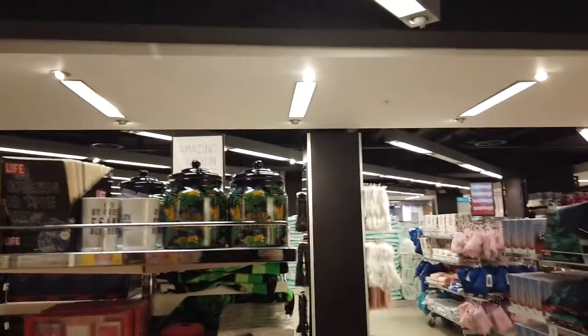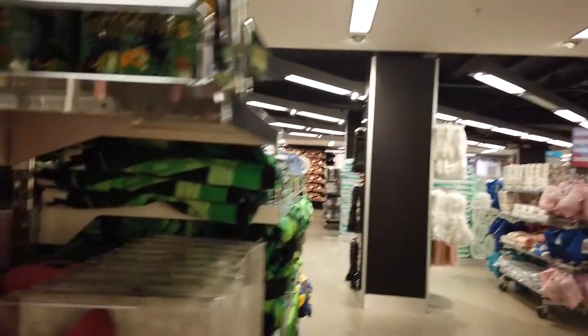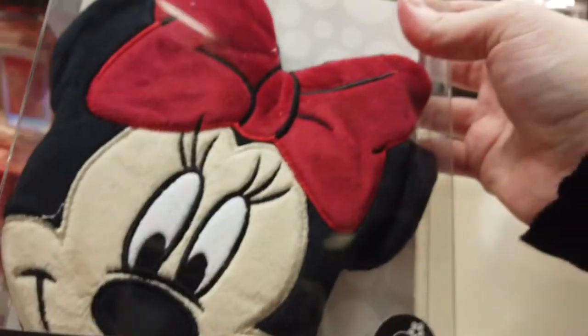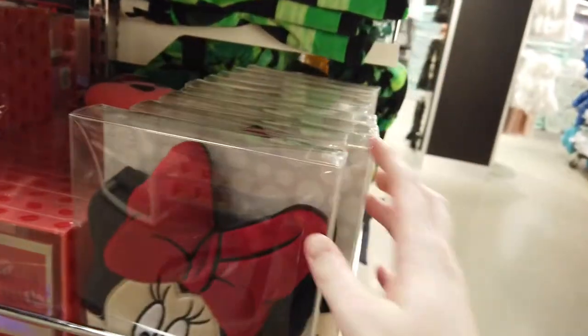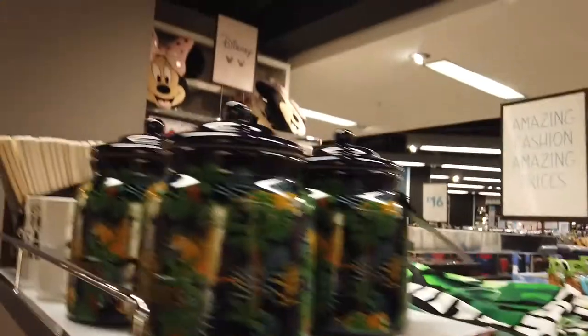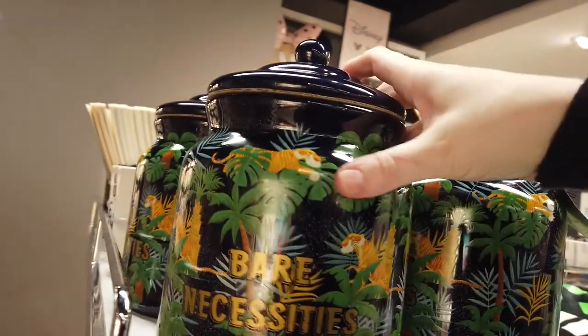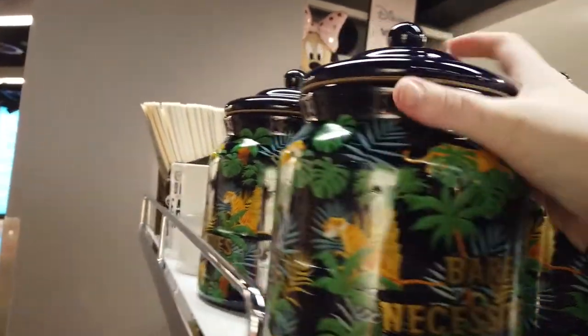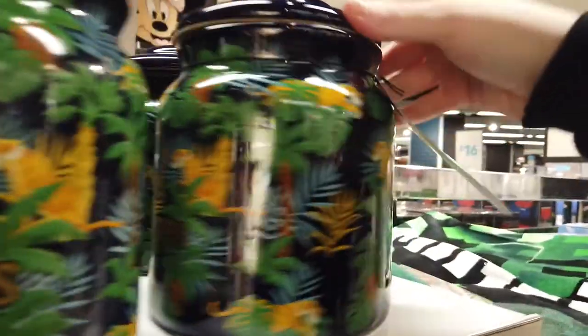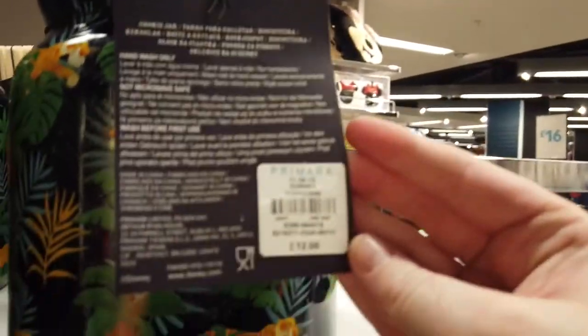If we turn back round behind me, we have a Minnie Mouse microwavable hottie, it's called. So I think you heat that up and you can put it on your aches and pains if you need to. Oh, we have a lovely Jungle Book biscuits, Bare Necessities biscuit tin. Try and find you the price on that one. That's £12.